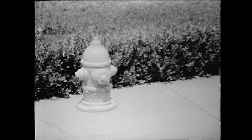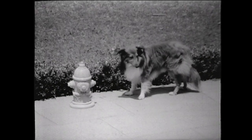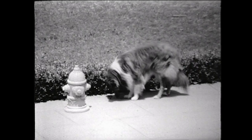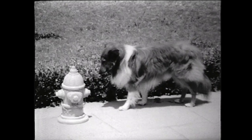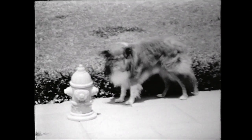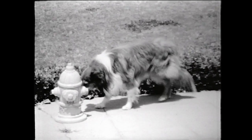Now, here's a little experiment. How about a moving hydrant? Now, a dog is accustomed to a hydrant that stays put. And when you move it, it can be a problem for a dog. And they all have a very, very different response. His collie tries to follow the hydrant until he's tired. This poodle sneaks up on it.